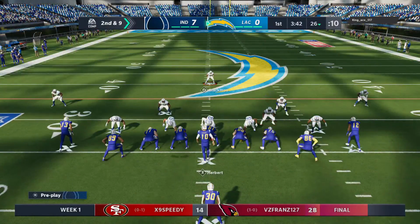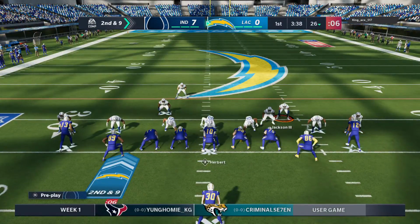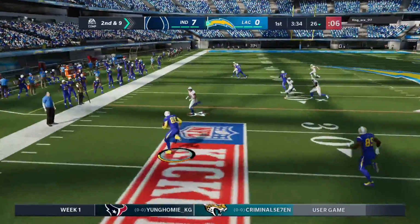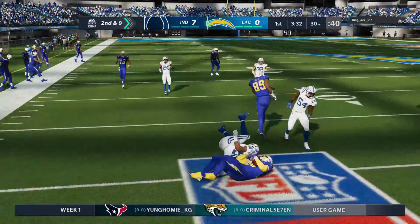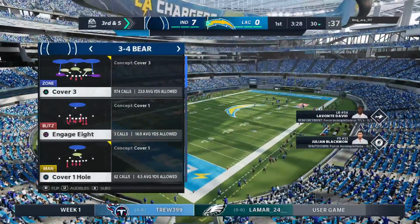The last play got just a yard. Here's 2nd and 9 from the 26. Off the play fake to Ekeler, it's Herbert. Henry's got it out on the left side. 4 yards on the completion, and it sets up a 3rd down.